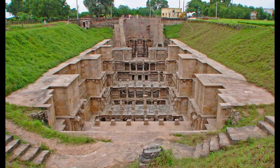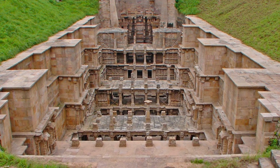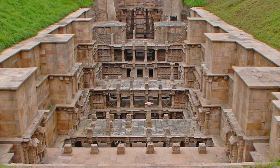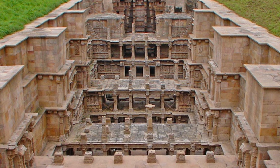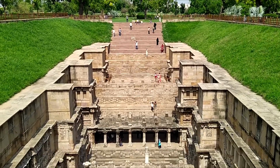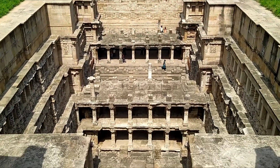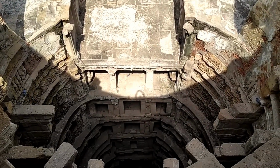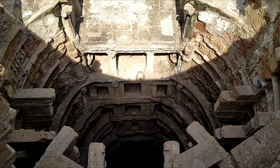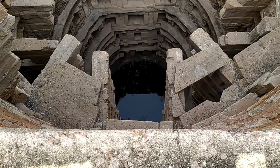If you're seeing this picture for the first time, one of the ideas that might come to your mind is that this is some sort of underground temple, and that's not wrong. This is actually right, but this is also something else. This is a stepwell, which is very similar in concept to a traditional well where you have to dig deep to reach the underground water, except that stepwells are constructed on a massive scale and have a long flight of steps that descend underground to reach the water level.